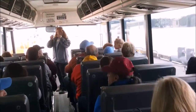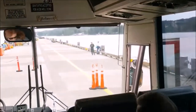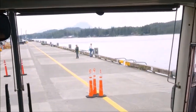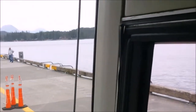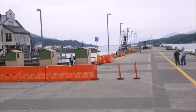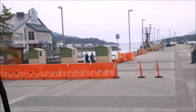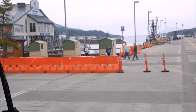Very good. All right, so we're on the bus for about 40 minutes, and then we'll be out at Totem Bight State Park and walk for about 30, 35 minutes. Any questions for me? Everybody feeling okay? Yep. I just turned on the bus. The side of your window.